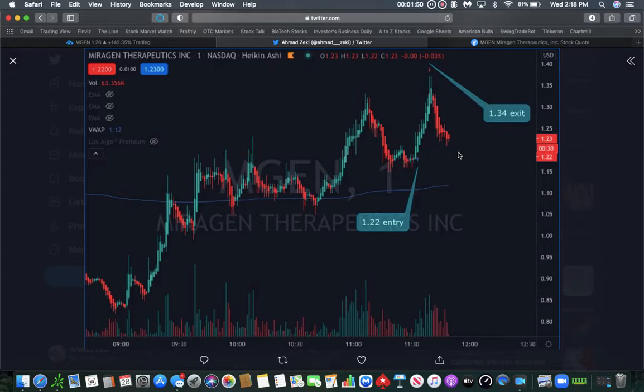So this is your classic traditional afternoon ABCD pattern, where you have a run up in the morning, which is your A. You have your consolidation, reaching a low point of B, and then making some lower highs with another push, which is your C, and then typically you would get in right at the breakout on the D. Unfortunately, I missed this one, but it was on my radar. So I waited for it to dip back up, and then I saw some increased volume, got in at 122, and then of course exited right at 134 before, as you can see, it started to tank.